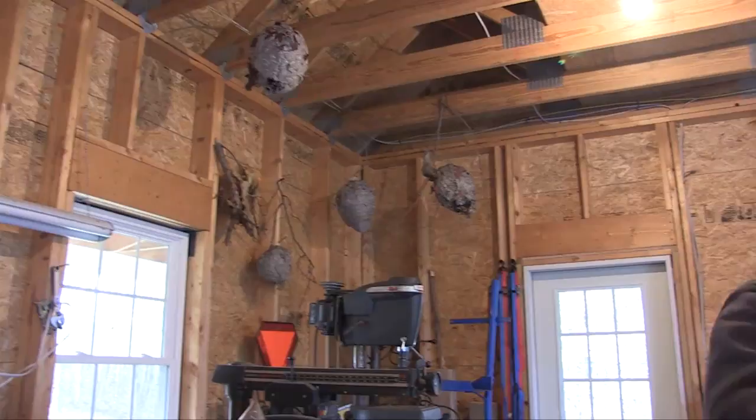And these little wasp nests are just kind of my decoration. They have nothing to do with beekeeping. Those are wasps. Those are wild wasp nests I get in the fall time.